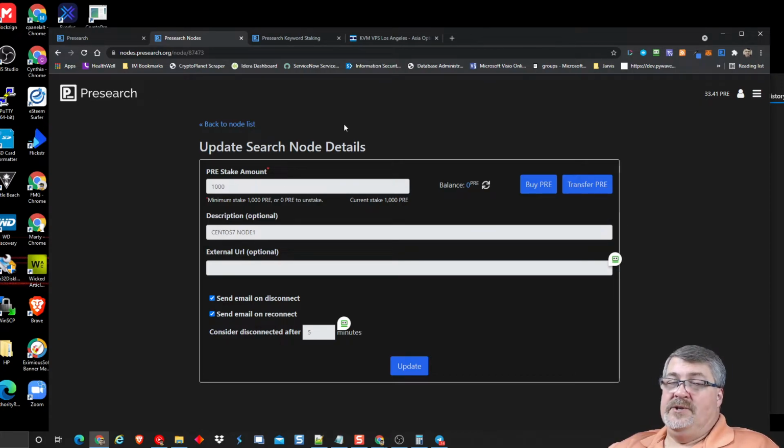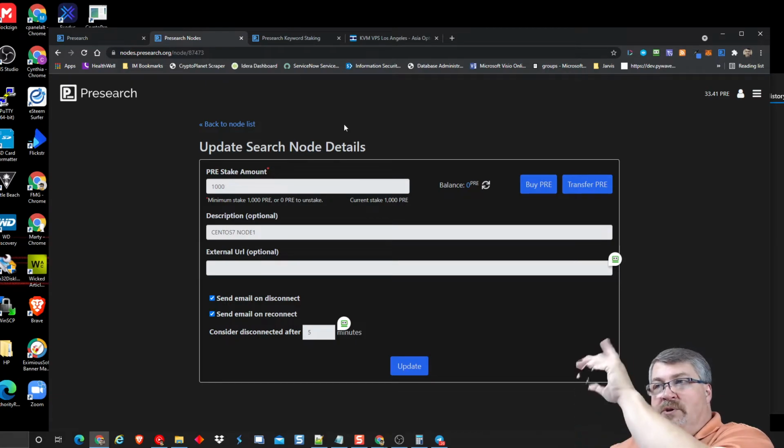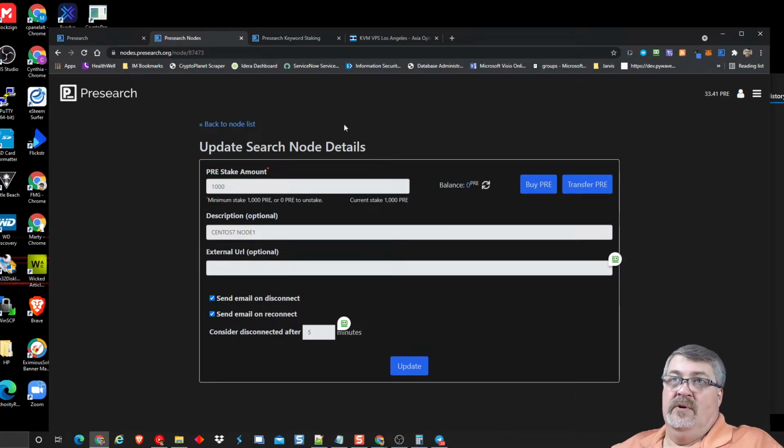But the KuCoin exchange charges 100 pre-tokens to transfer it. So however much you buy, you have to add that 100 to it so that you have enough to get it over there and cover the fee to get it to your wallet. So I ended up moving it to my MetaMask wallet, which I ultimately transferred over into PreSearch. So you've got to have some gas to get it from point A to point B, okay? And then from point B to point C.